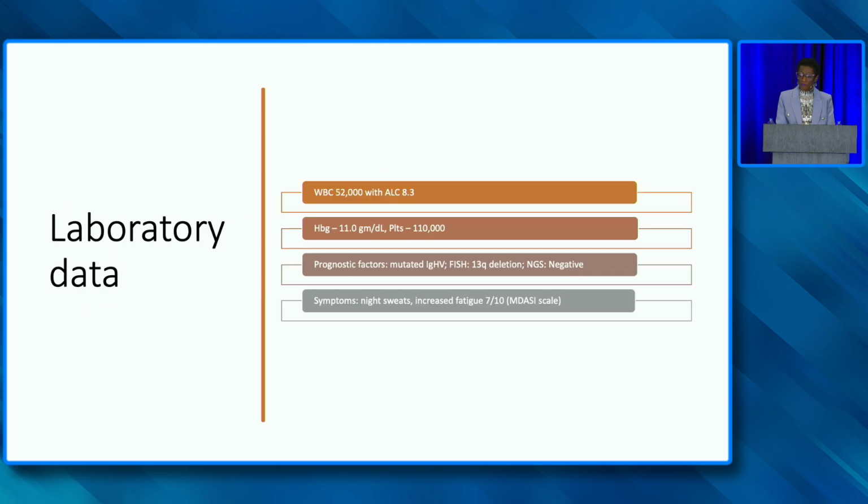So this is a patient that I chose to look at as far as starting the BTK inhibitor. The patient presented with a total white blood count of 52,000 with an ALC, that's absolute lymphocyte count, of 8.3. The hemoglobin was already decreased somewhat at 11 grams, and the platelets were also decreased at 110. The patient was found to be mutated on prognostic indicators 13q, and the next generation sequencing panel was negative. So the patient had good prognostic factors. They had symptoms including drenching night sweats and significant fatigue. So when the patient's telling me I need to go back to bed by 11 o'clock in the morning, that is significant.